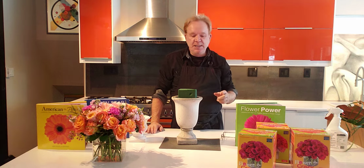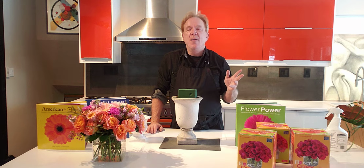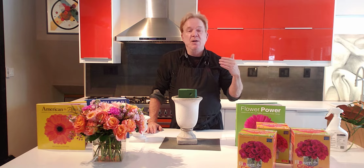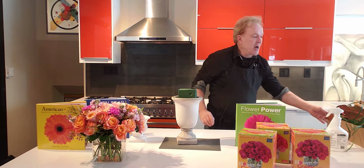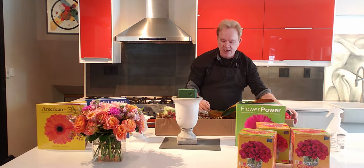So that's easy, but longevity of product. When you get your flowers from Michael's Flower Garden, they're going to be FedEx overnight. They're going to come in a box like this. A big old box of flowers. Let's see what's in here.